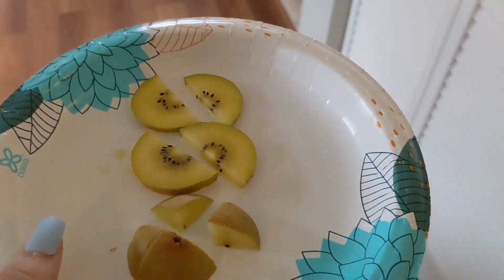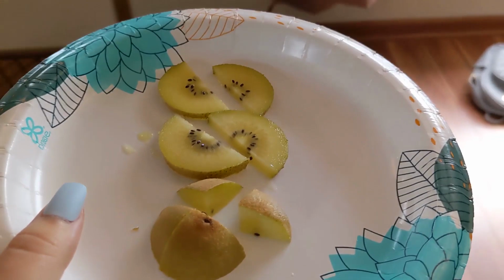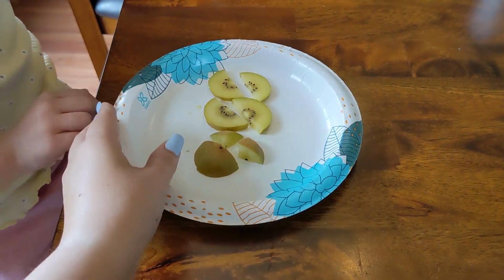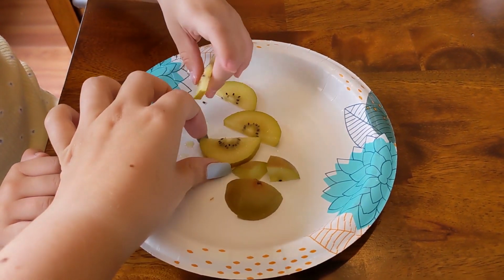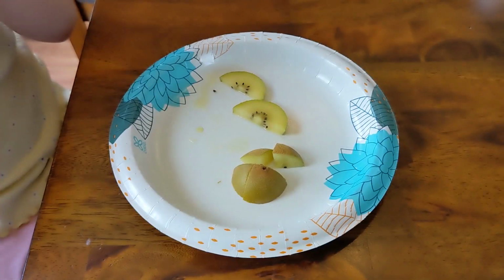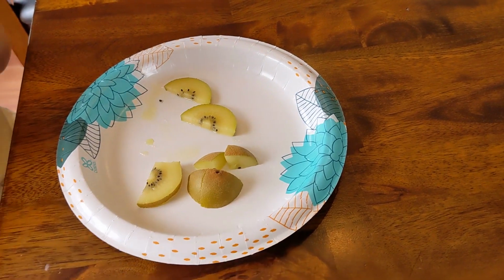My daughter wanted to try these new Sun Gold kiwis that I got, so I cut some up for us to try and have a little snack time together. I hadn't tried them yet either. I like them. My daughter wasn't a huge fan of them, but yeah, I thought they were pretty tasty, so they're a winner in my book.